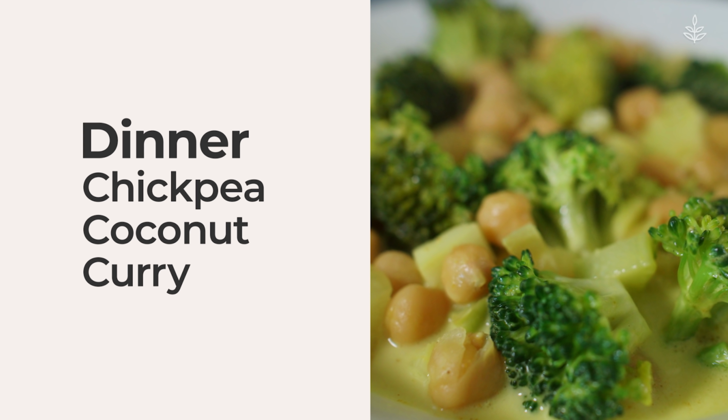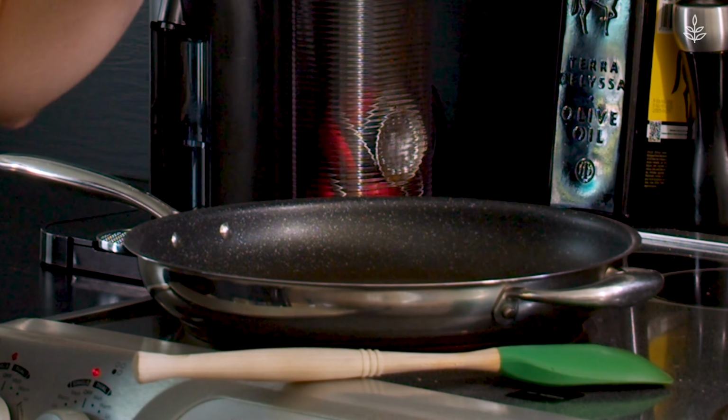Our final recipe is one of my family's favorites, a creamy, rich chickpea coconut curry. It's great because it comes together really quickly on a weeknight and it contains ingredients you probably already have in your pantry. So we're going to cook everything over medium heat in a really large and deep skillet. If you don't have a skillet like this, you can absolutely use a big pasta pot. You just want to make sure you have enough depth so it's not spilling over the edge.